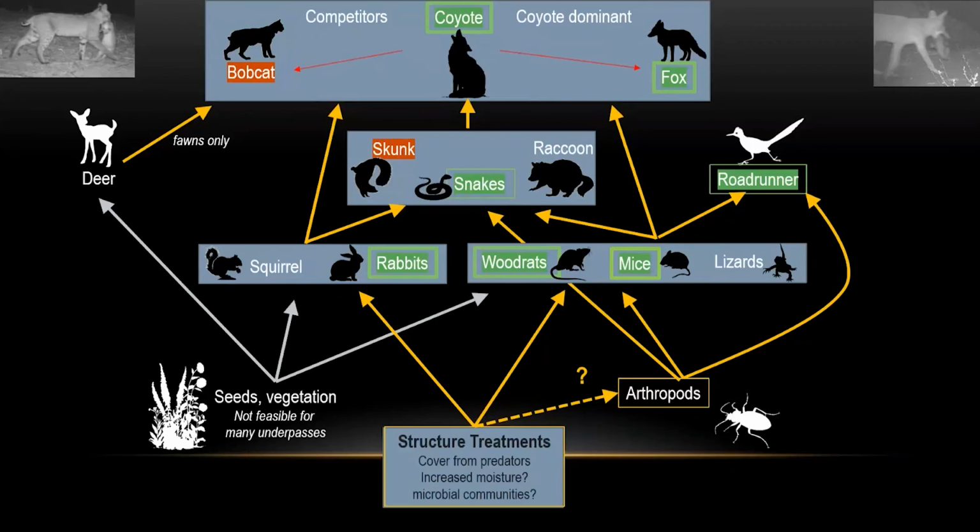Maybe I'll let you just take a look at that for a moment. Coyote is our top carnivore. We do have mountain lions, but we documented no mountain lions in this study, and they're quite rare.